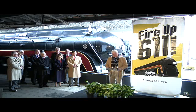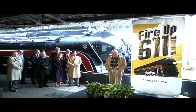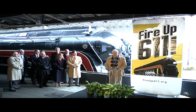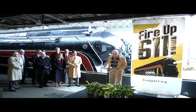that as well. It's our hope and our dream that the deep-throated whistle of a fired-up 611 will blow again throughout the Roanoke Valley and the Commonwealth of Virginia and way beyond. What we ask you to do today is to join us in the challenge to bring the greatest locomotive in the world back to steam operations so that we will see 611 fired up once more.